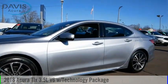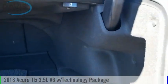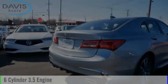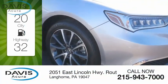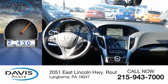Looking for the right vehicle? Check out the 2018 Acura TLX. This vehicle is powered by a front-wheel drive, 6-cylinder, 3.5-liter engine, and comes with a 9-speed automatic transmission. Great fuel efficiency saves you money by requiring fewer trips to the gas station. This vehicle has less than 25,000 miles.